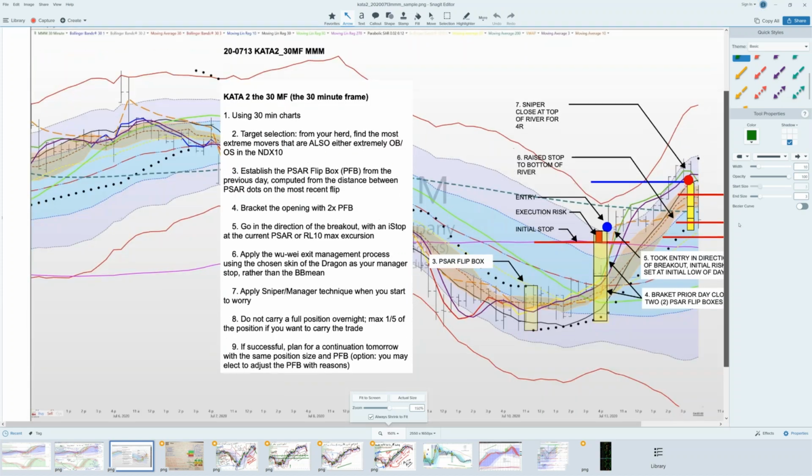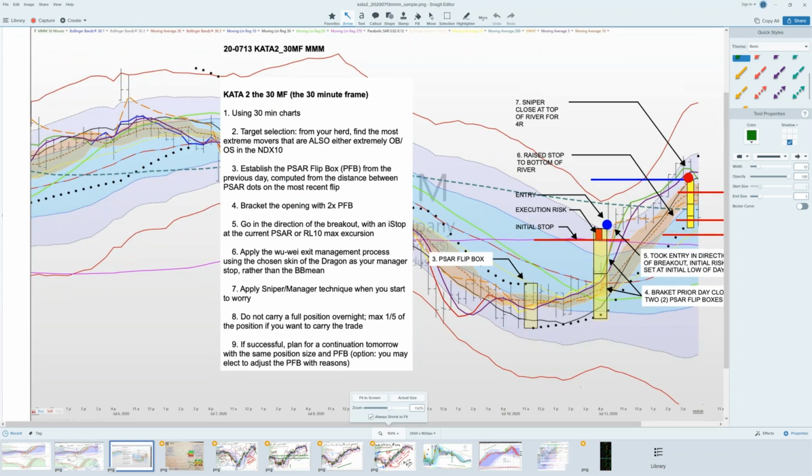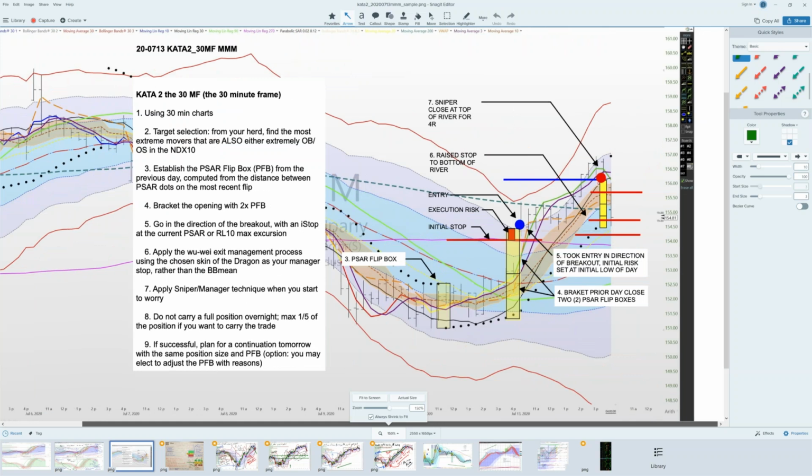He's done us a service by mapping out his own flashcard.